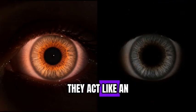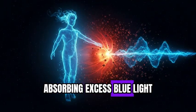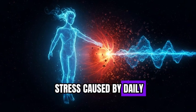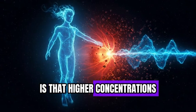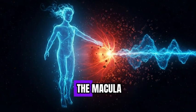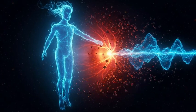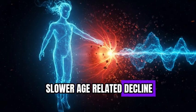They act like an internal pair of sunglasses, absorbing excess blue light and neutralizing the oxidative stress caused by daily visual exposure. What the research shows is that higher concentrations of these pigments within the macula correlate strongly with better visual performance, reduced glare sensitivity, and slower age-related decline.